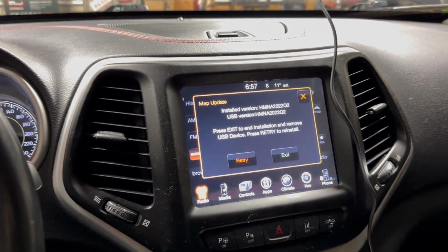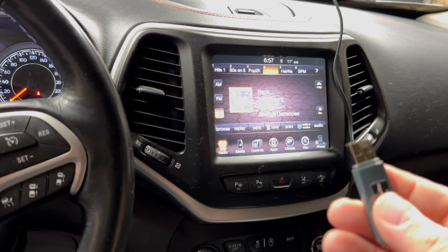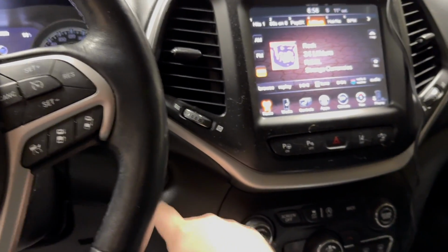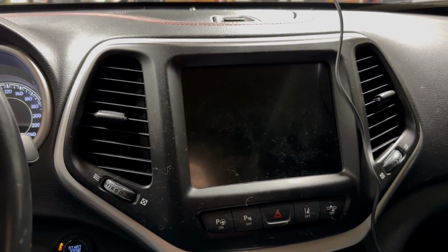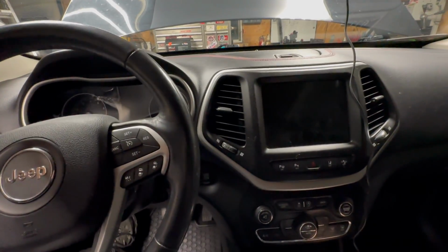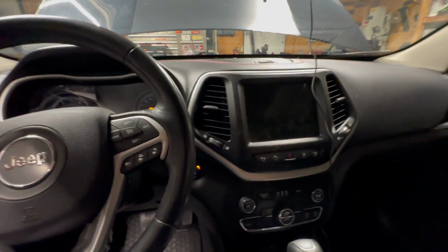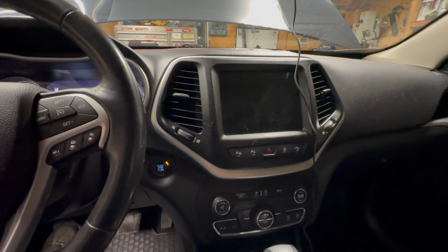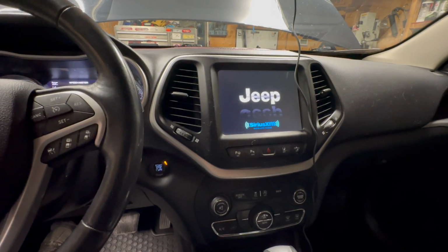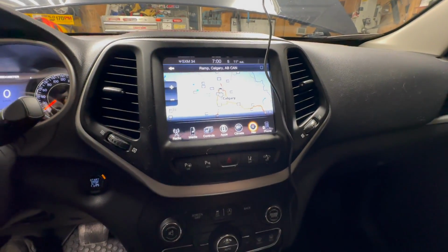There we are, finally installed. Exit. Pull the USB stick out. I'm gonna turn the ignition off. Put it in sleep mode. I'm gonna sit here for a minute till everything goes to sleep. And we are asleep. Put it in run mode. All right, there you have it. New maps installed. Latest software. Good to go. All right, shut her down.